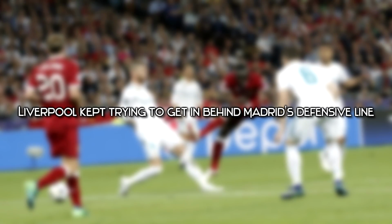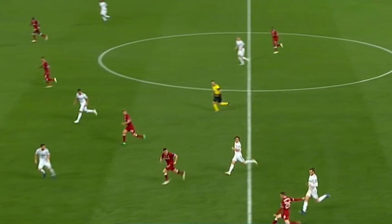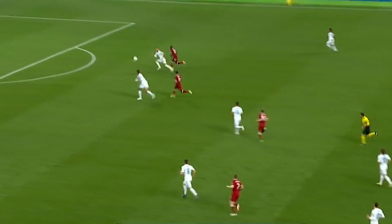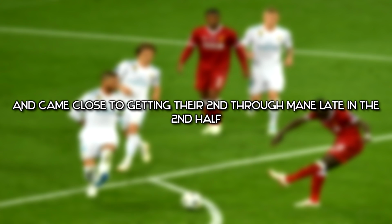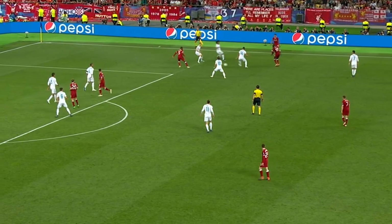Liverpool kept trying to get in behind Madrid's defensive line, and came close to getting their second goal through Mane late in the second half.